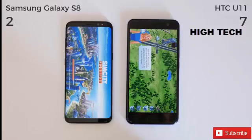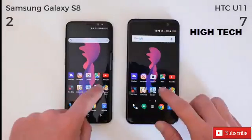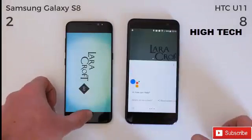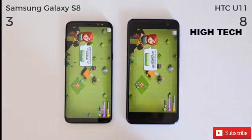Its half-second load time lead for SimCity was extended to 7 seconds the second time around, and Lara Croft Go was fully stored in memory, while the S8 had to load it from scratch. Samsung's phone did get one noticeable win at the end with Clash of Clans, but that wasn't enough to level the playing field.